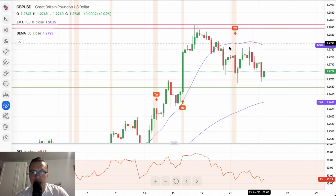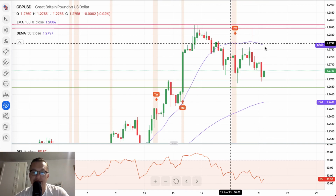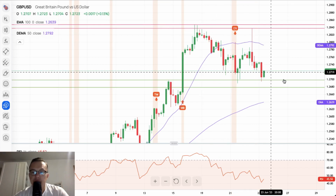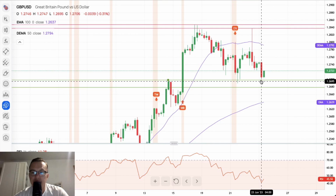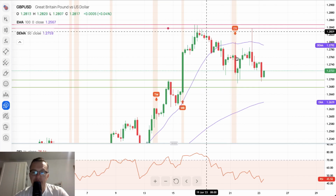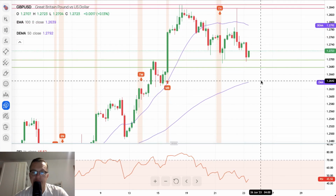Now we have a turning, we have the reversal on the 50 periods moving average, right? But the market, as you can see, is rather still closed inside of this kind of a tight range. 1.2695, 1.2690 was the local low, right? But the bearish pressure might cause movement lower.